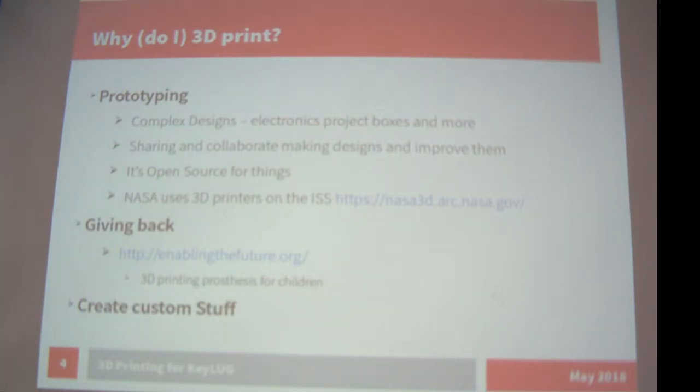Another reason is that we always need trinkets. Something breaks, something happens, or hey, I just like Star Wars things, or Star Trek things, so I can print those kind of things out. But even more important to me is that it follows the open source principle. It means that I can share what I do with others, and they can lean on that. And right now, what I'm doing is leaning a lot more on everyone else's productions. Without open source, that would not happen. So to me, 3D printing is open source for physical components.